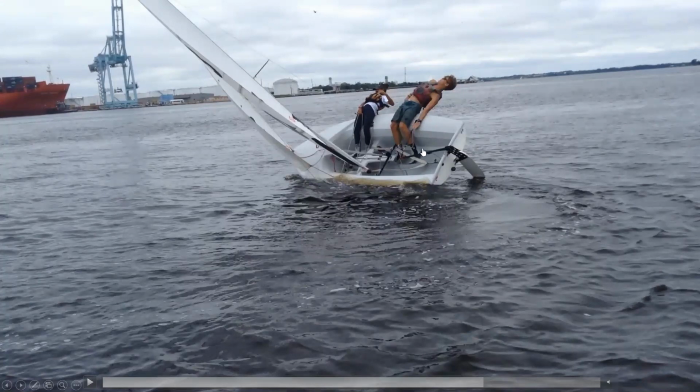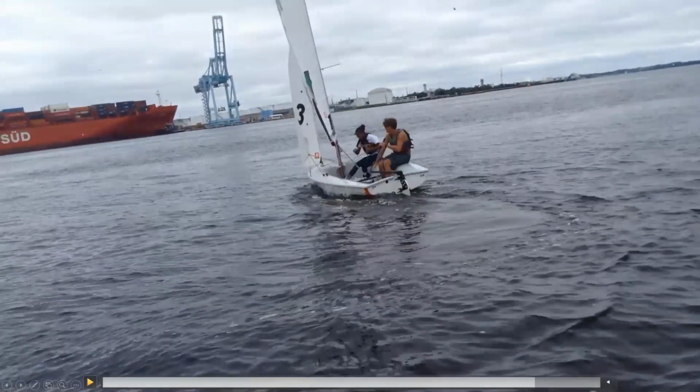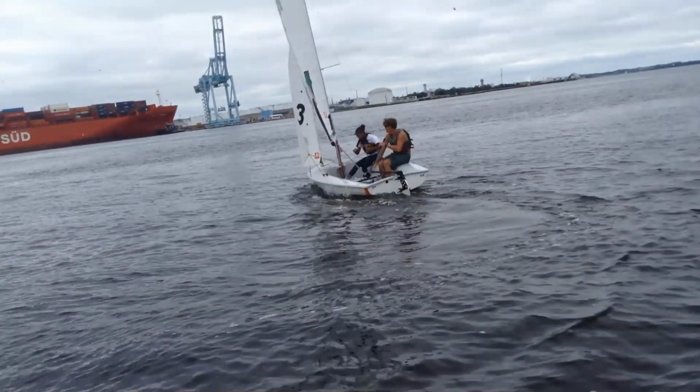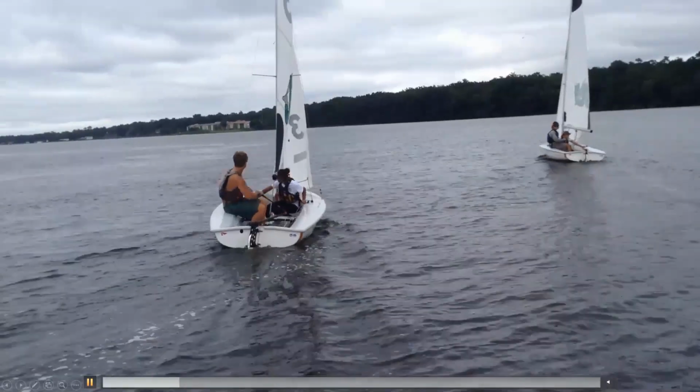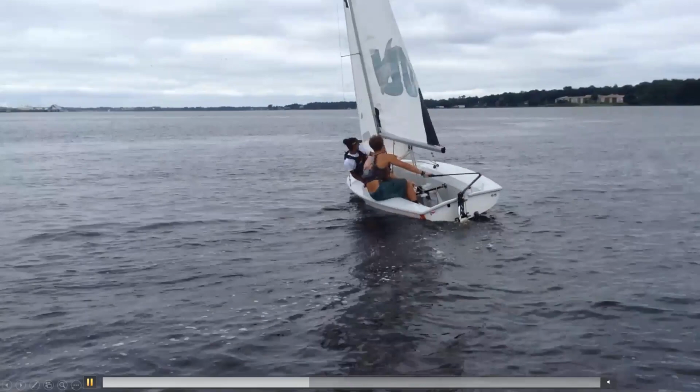All right, but flatten, sails are eased. There's still no luff in the sail. I'll let this play through one time full speed just so you can see the whole thing.